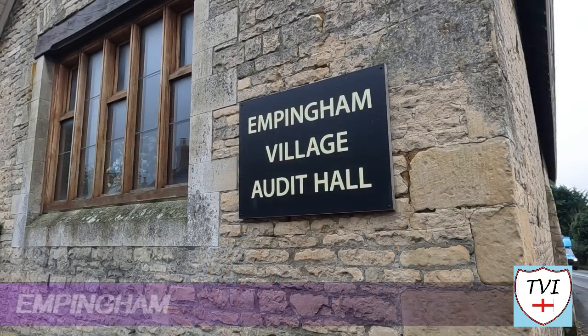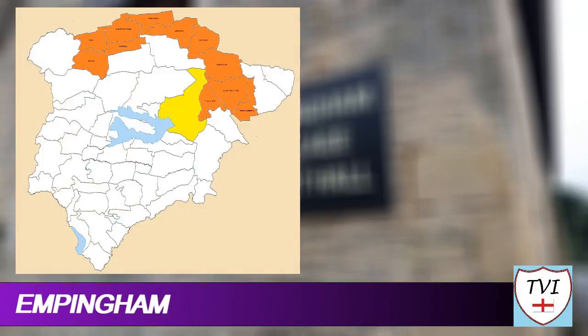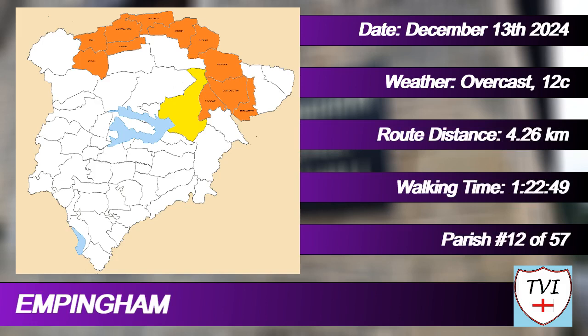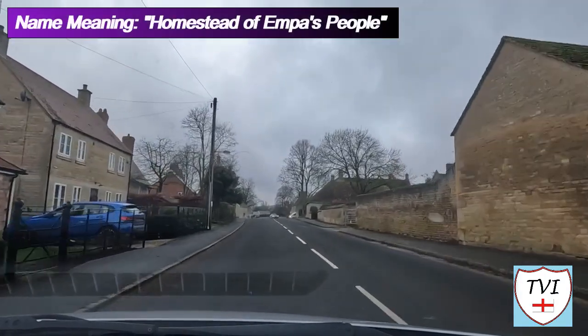Welcome back to Rutland, folks. Now, if you mention the county of Rutland to the average person, the first thing they're probably going to think of is Rutland Water, the big reservoir that's kind of in the middle of the county. It's not quite in the middle, but it's close, isn't it? This here is the village that sits at the dam end of Rutland Water. Its name is Empingham. Empingham, homestead of Empus people.